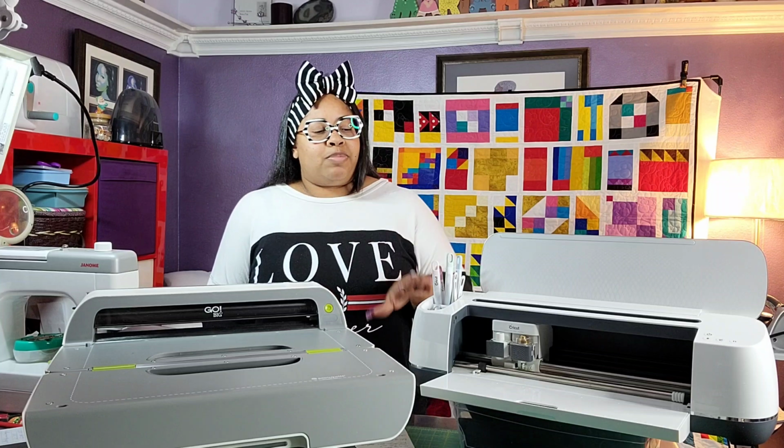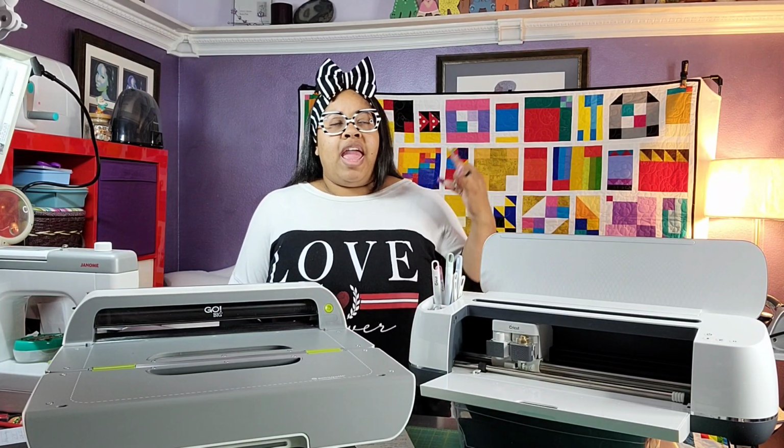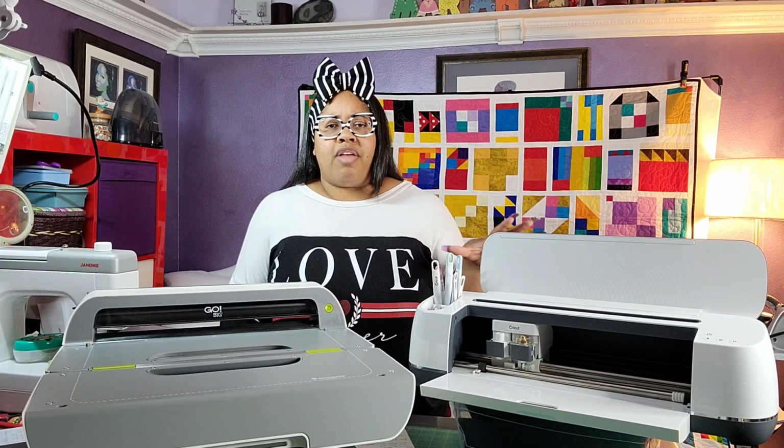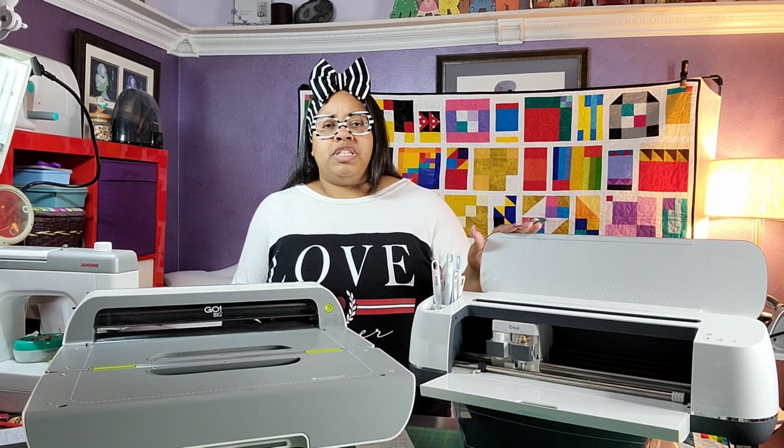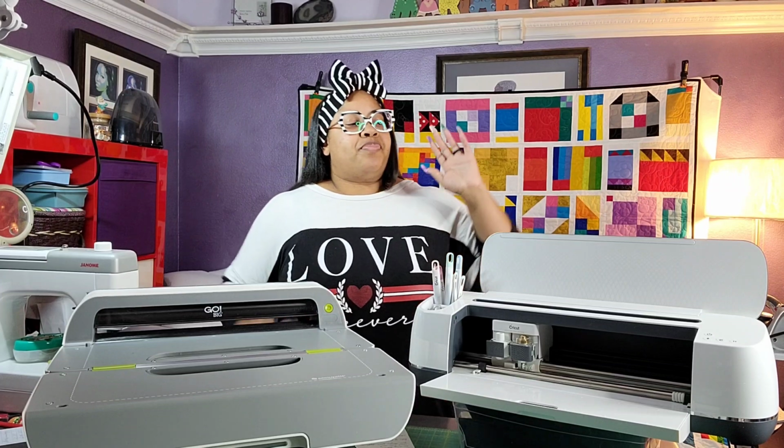And then this particular machine, the Maker, can cut over 300 materials, including leather and crepe paper and every kind of fabric you can just about think of. 300 materials, yes. This is what you want to do. That's when I use my Cricut. That's when I bust out my Cricut.